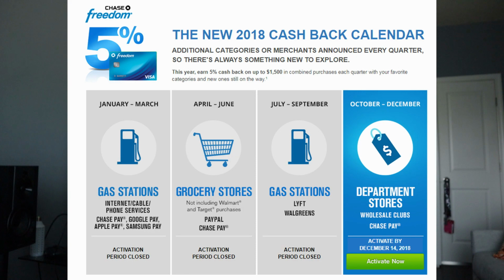Now, if you look at the 2018 calendar, I believe we had for Q3 gas stations, and then for Q4 we had department stores and big wholesale stores like Costco and stuff. And usually the Q4 category is always the department stores, Costco and stuff. It's a shopping period, so that's why they give us those categories.